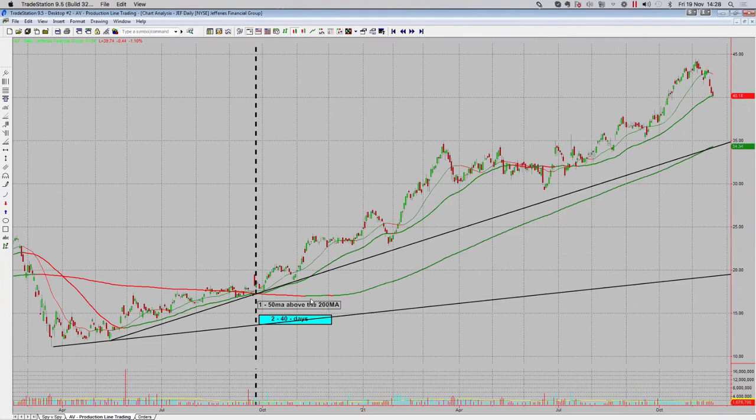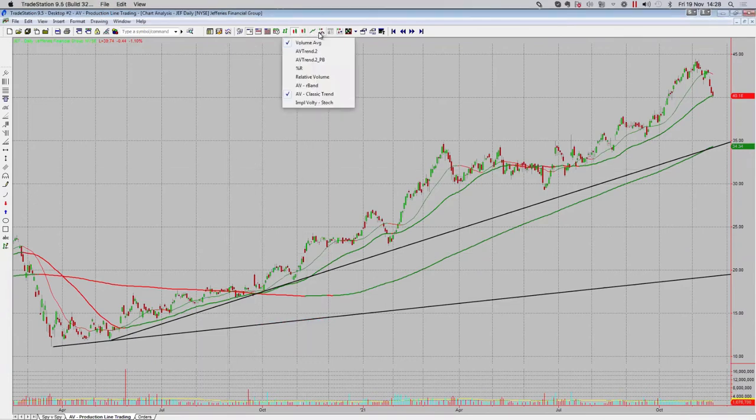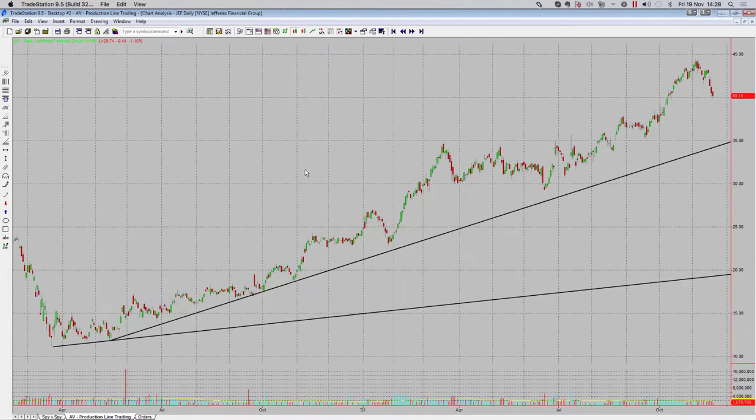Let me just tidy this up a little bit. I'm just going to remove a few things. Bear with me. I'm also going to turn the moving averages off just so it's a little bit clearer. There we go. So we're trying to draw some trend lines. And again, that's what the textbooks normally say. We start from the bottom left and we go to the right.